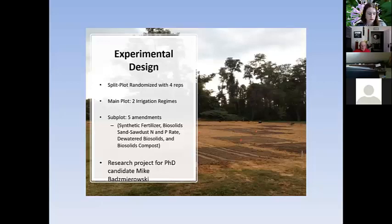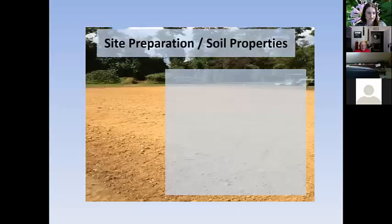And this was a research project for then PhD candidate, but now Dr. Mike Badsmarowski, who did this working with Dr. Greg Evanilo as his advisor. And Greg is our compost and biosolids specialist. So here's a background of what that looked like at the site.